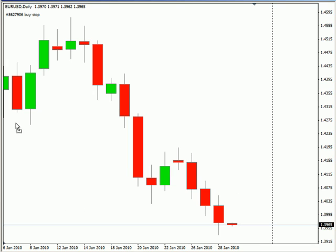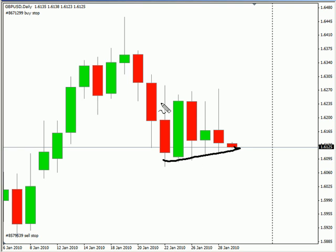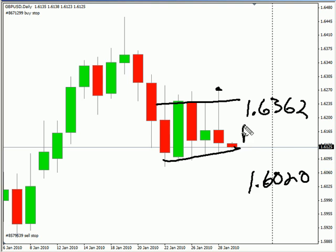Now, switching over to the pound US dollar pair, this pair continues to move sideways. Did close down for the day. Did make a new high, though, for the past couple of sessions. We are looking for this pair to continue moving sideways with a bias that is sideways. Look for it to potentially go as high as 163.62, possibly as low as 160.20. Look for some resistance around 162.75 and look for some support around 160.75.